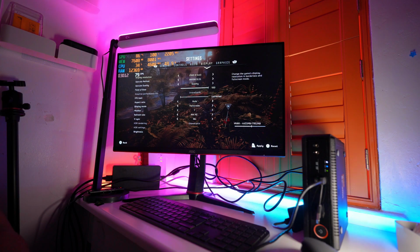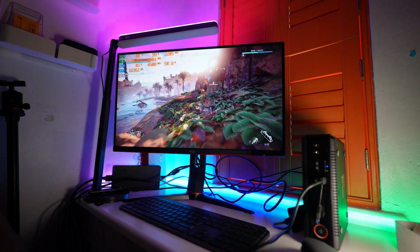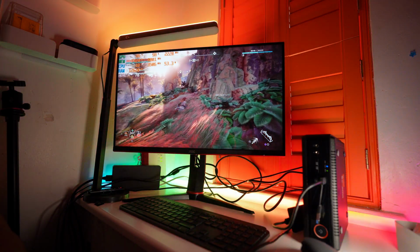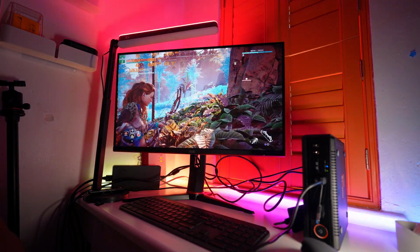And I just wanted to show you here quickly that when you're set to 2K, you're looking at 75 frames per second plus. A lot smoother, a lot more fun to play if you're using mouse and keyboard. But like I said, I'm not mad at 4K max settings, 55 plus frames per second anyway.